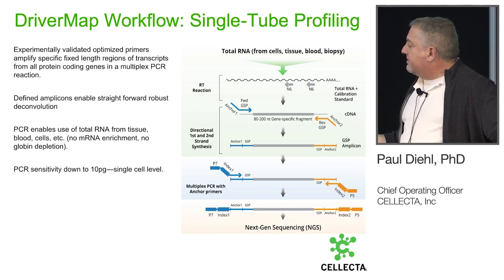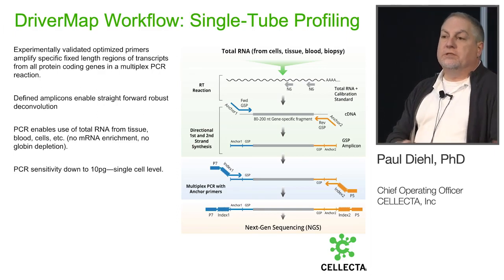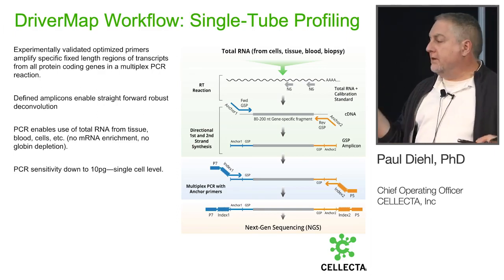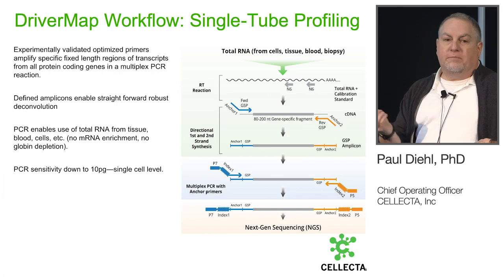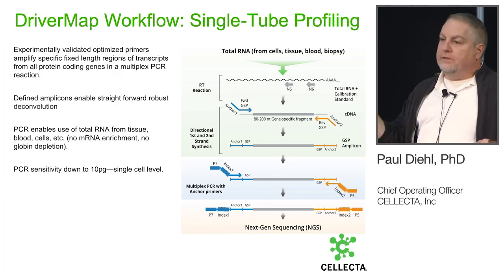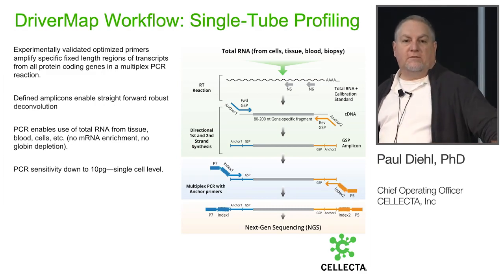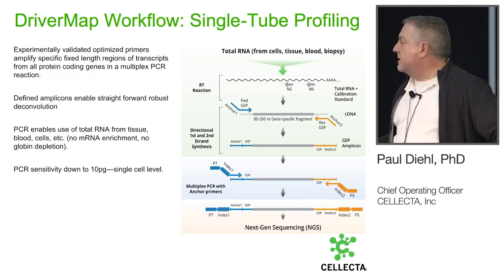And then once the amplification is done, there's a second PCR reaction that adds P5 and P7 sequences and indexes. This is so that you can go onto the Illumina sequencer, and then you take that whole set of amplified products, the amplicons, of 19,000 amplicons, sequence them, and the read number you get for each amplicon corresponds then to the expression level of that particular target that it's looking at.